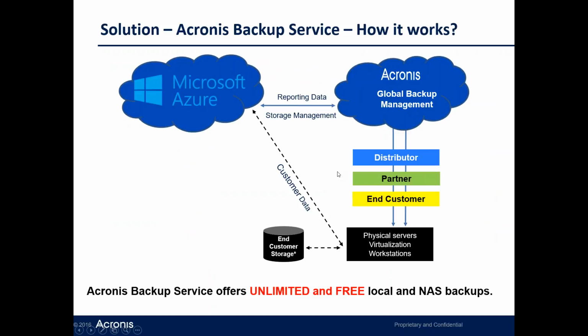Now, how we work with Acronis and Azure hand in hand. We have an Acronis management console, and we will install the agents into the client's environment, on the applications and servers you want to back up, and those servers will directly send the data to the Azure cloud. You can back up the data to local devices as well, if you want, to the NAS or to tape drive, as well as back up the data to the cloud as per your requirement.